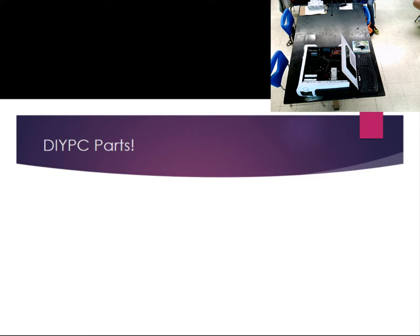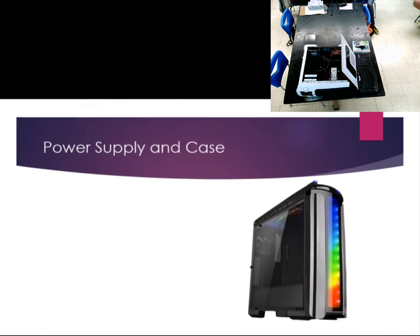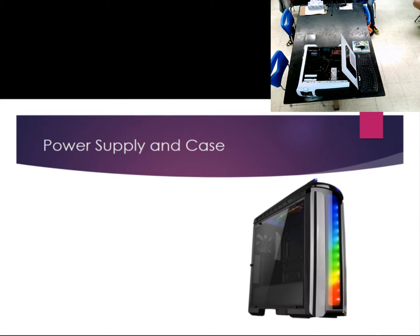Do-it-yourself PC parts. This is just a list. You don't have to look at that yet. I'm going to go over those. My power supply and case, it's a different case than down there.